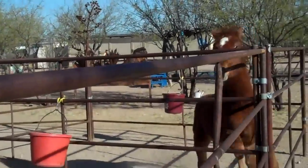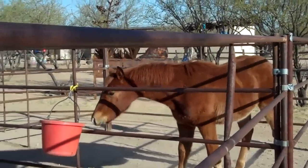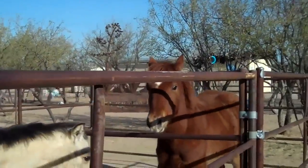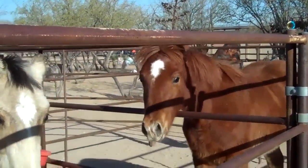Super. And you can see these guys. Oops. There we go. Magic just forgot himself as Lauren was shutting the gate, and that's the thing to remember. These guys are still untouched.